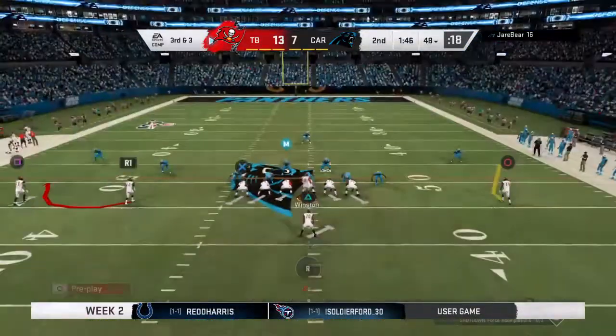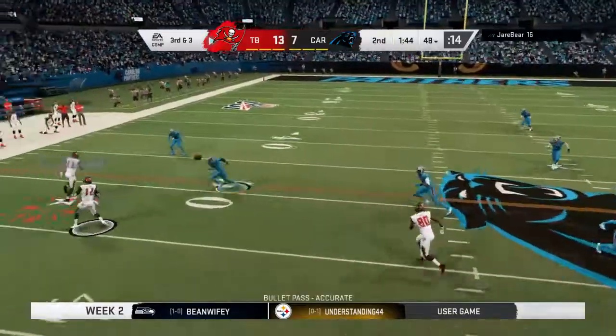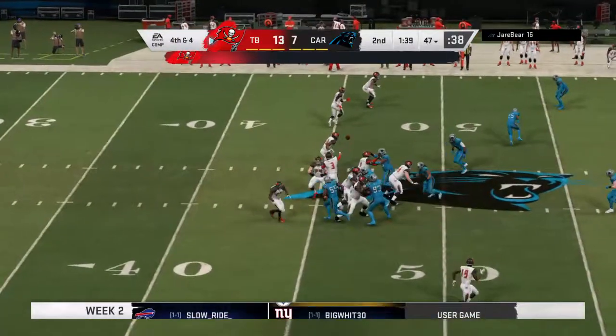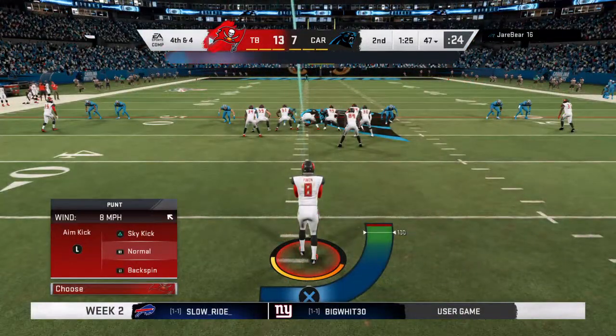The Bucs on 3rd down, just 1 for 3 thus far. This time it's 3rd and 3. Throwing, Winston. Left side here, that's complete to Godwin. And he'll lose yardage here. Back at the 47. A loss of a yard, and it brings up 4th.